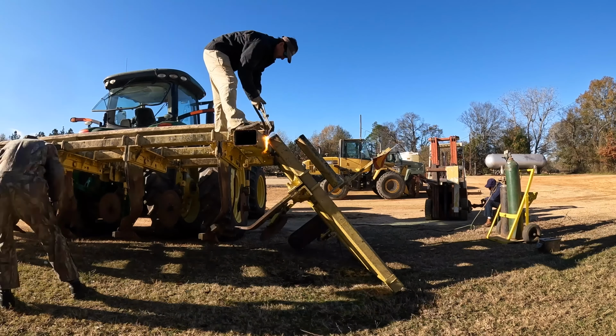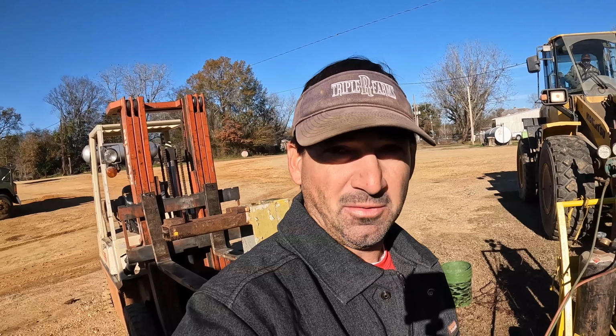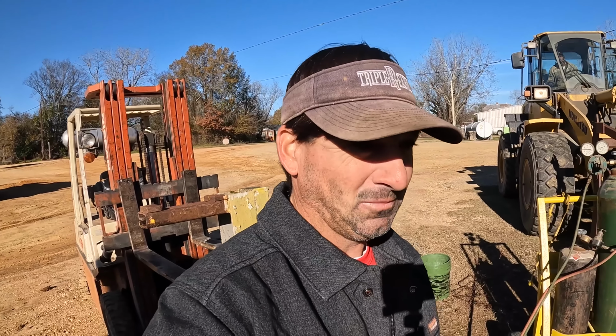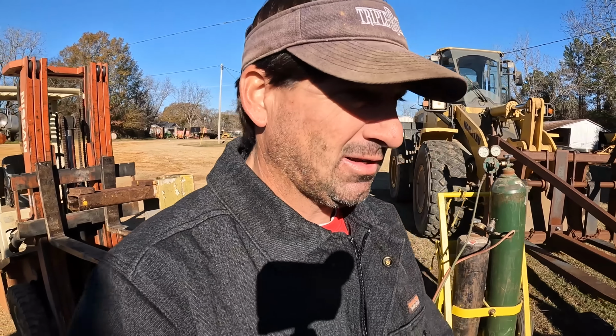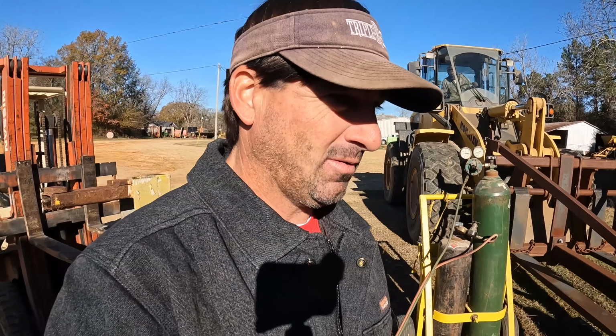Well, we got the first side off. Everything went pretty smooth. So, keep our fingers crossed on the second one. Got James right now. He's gonna move this out of the way. Wayne's still gotta take the tire off of it. But it's going out in the equipment lot. It'll get used for something at some point.